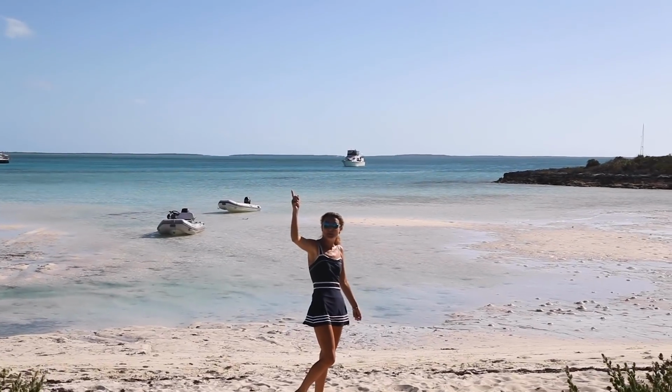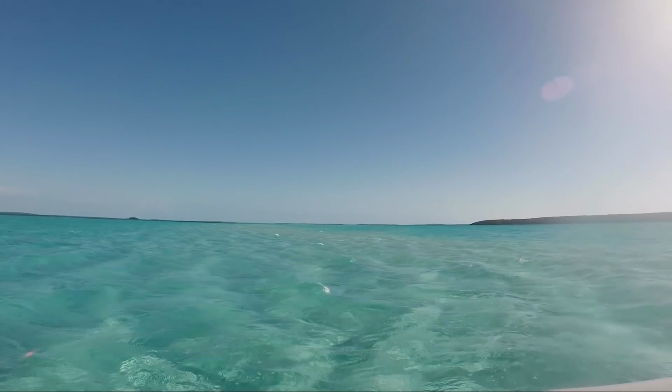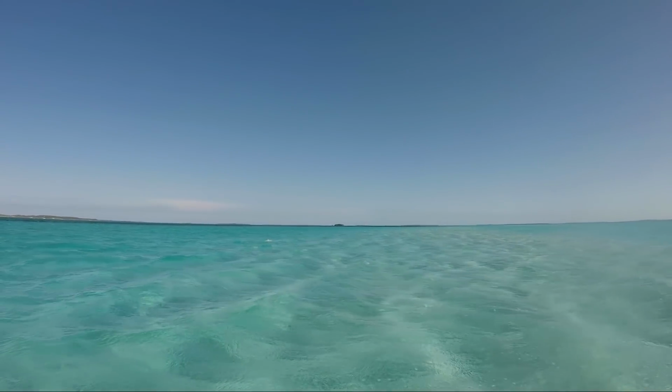And that's a wrap. And we're going to the sand flats. This looks to be it. It's not completely out of the water. We're going to see what's under here.